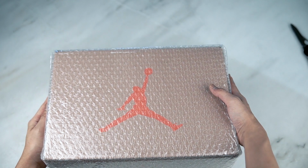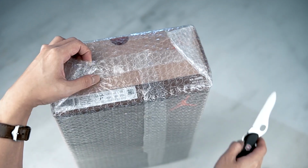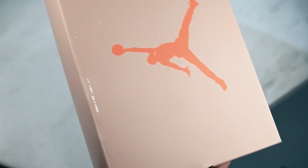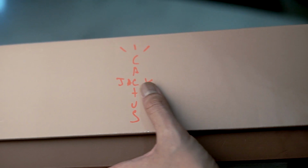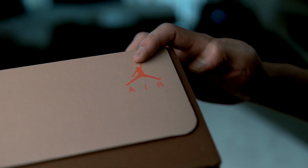Oh, check it out, man. Check out the box on this AJ6 Travis Scott. Yeah, man, this looks good, man. It's got the orange Jumpman logo, a big one on the top, and then on the side it's got the Cactus Jack name sign and the Jumpman on the side. I love it, man.